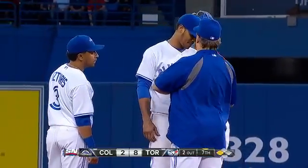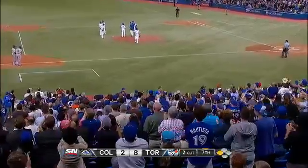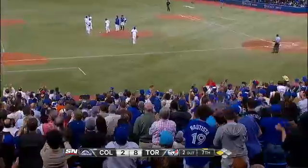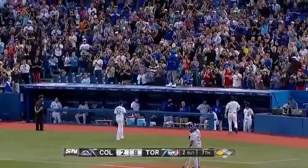Rogers in line for the win. We'll turn things over to the bullpen. Pat on the back from the manager and a nice round of applause. A very deserving round of applause right there. Rogers is out. Aaron Loup is in. Blue Jays up 8-2.